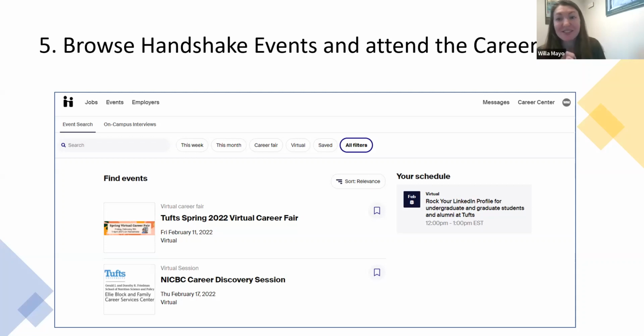Registration actually opens today at noon. So it's been open already for 26 minutes. As soon as you sign off from today's event, you can go right in and register for our fair. You'll also see on this page that on the right-hand side, it says your schedule. Any events that you have previously registered for that are upcoming are going to pop up right there so you can keep track.